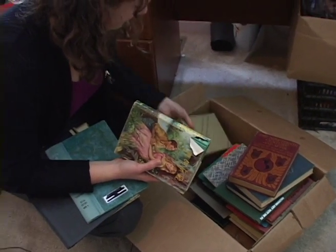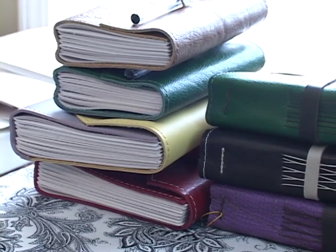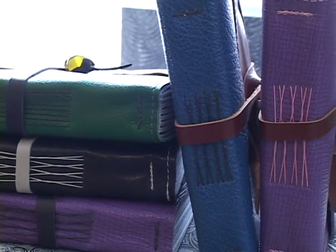You start out by folding pages, making what's called signatures. Books are made up of signatures, so starting with one signature and then I'll just keep adding them, forming a book.